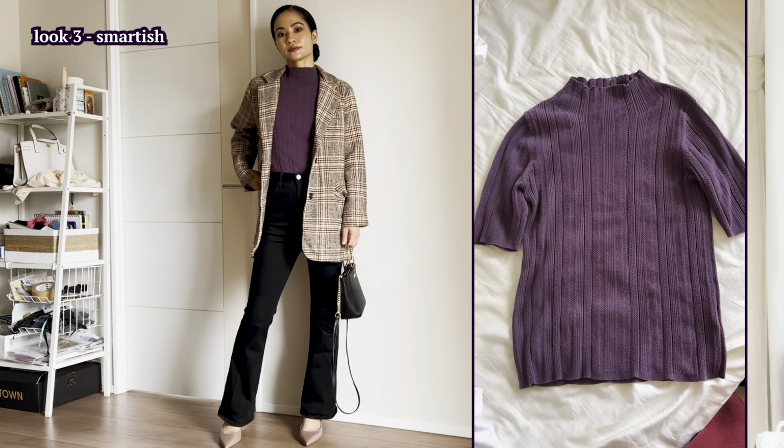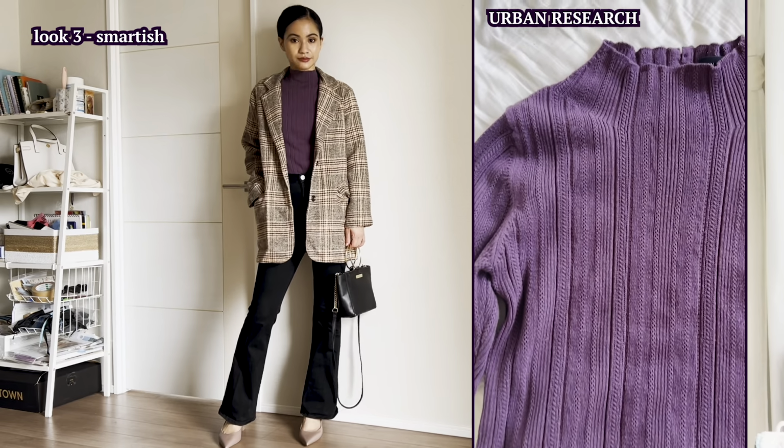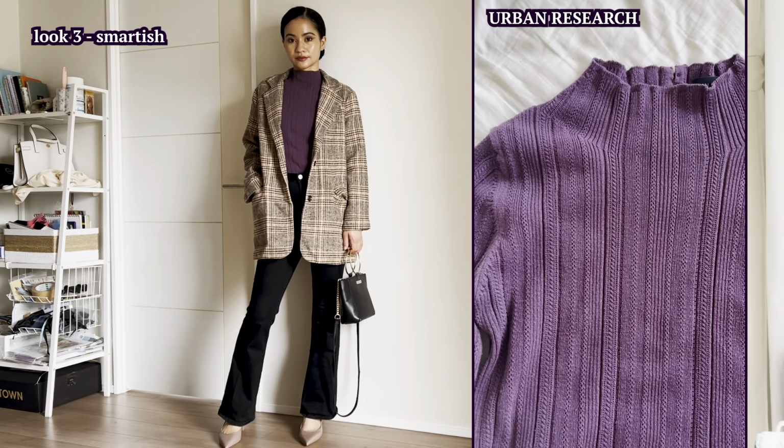This purple one is from a brand called Urban Research. It's a nice acrylic and cotton blend and is pretty breathable.